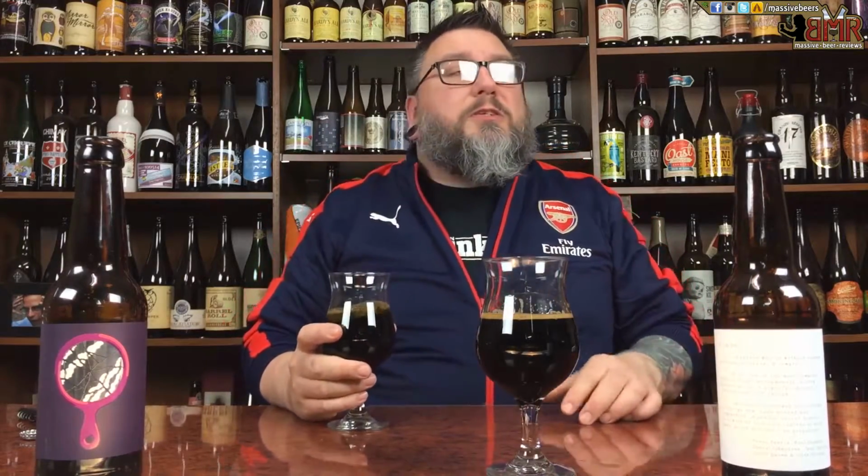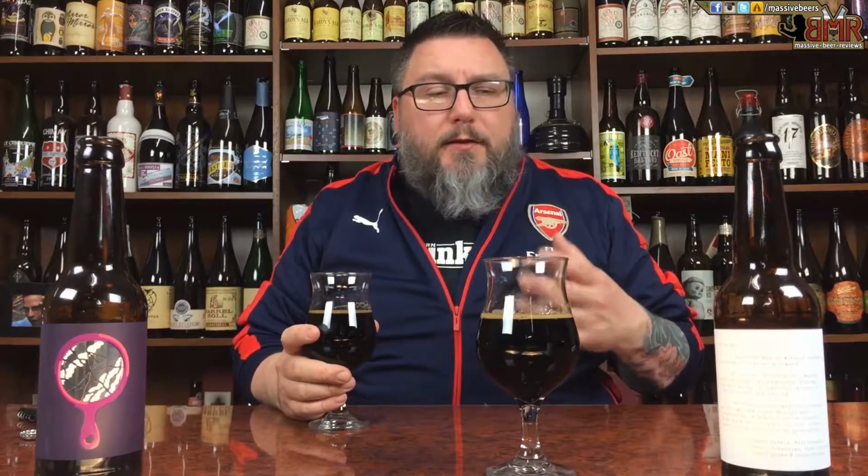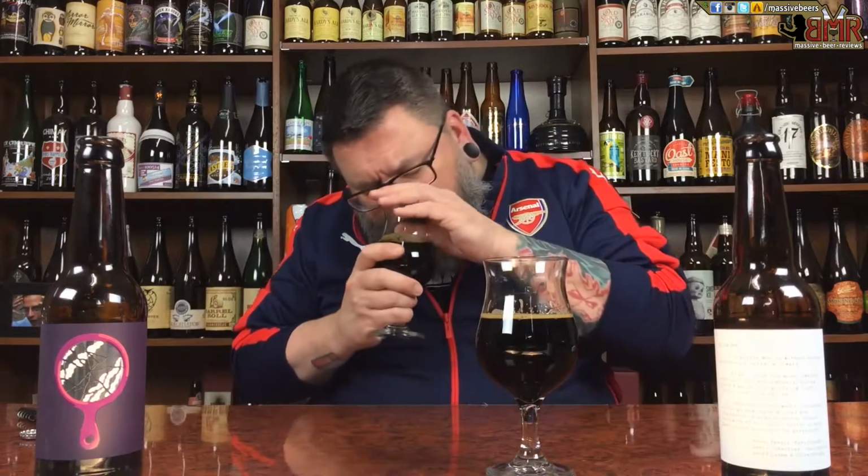Not that much of a difference. The barrel's definitely there, but it's not... Actually, I shouldn't say the barrel. The spirit is definitely there. I'm not getting a ton of barrel, but I'm getting a little bit of that bourbon floating around in there, but nothing too jarring, nothing too hot. But it's definitely muted out a bit of that peanut.